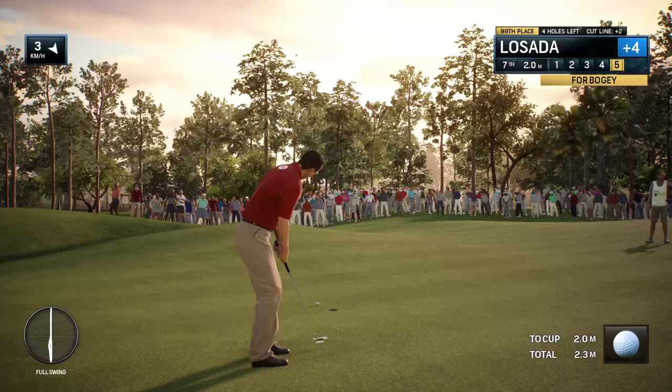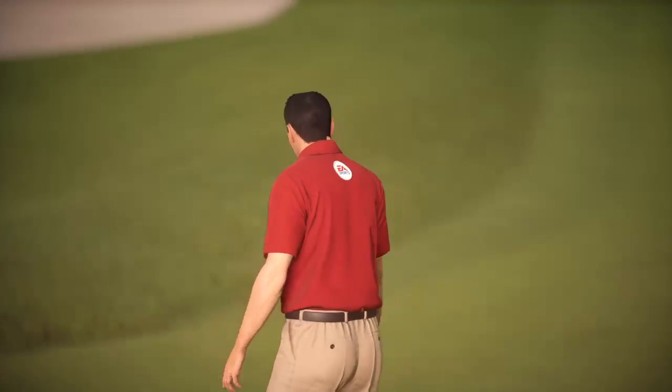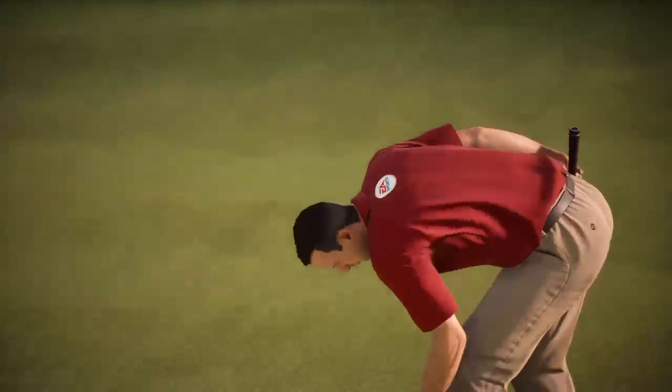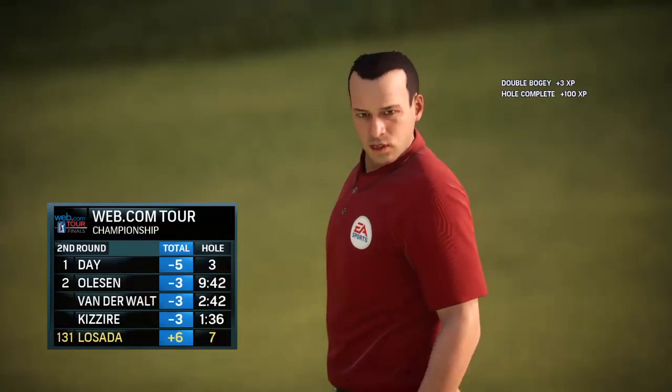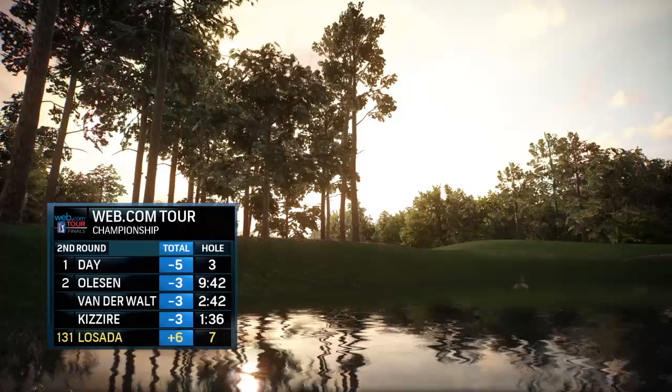Well, that was a good-looking putt, just not falling right now. No, sadly, he's going to be disappointed. Now he has this for double bogey. Frank, you know full well, this can be a humbling game, and an embarrassing game.